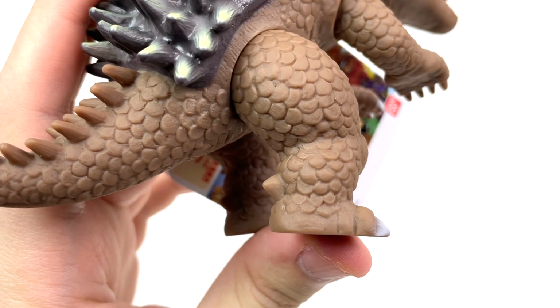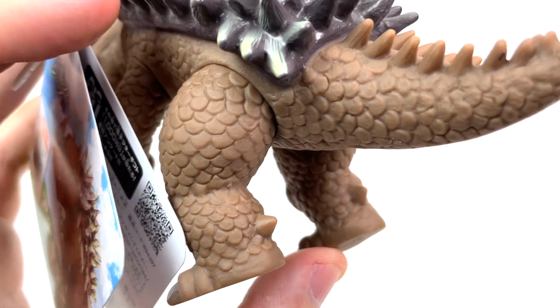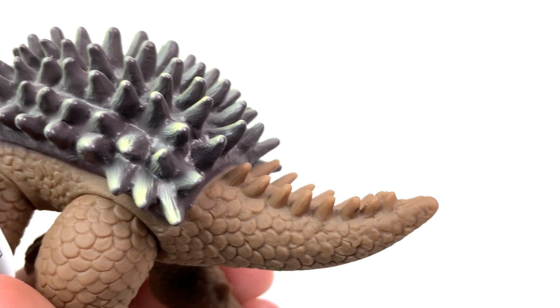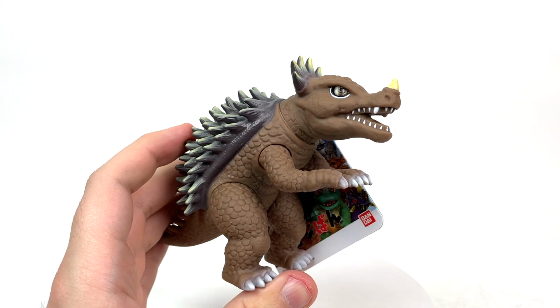And no, the little Duke claws on the back of Anguirus's legs over here are not going to be painted, but at this point, who was expecting that? I mean, I kind of knew right from the get-go when I didn't see any paint on the spikes on the back of his tail, so... yeah. Yeah, Anguirus is fantastic. This is easily my favorite of the two.